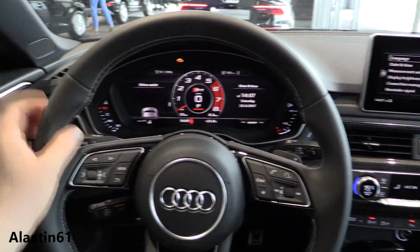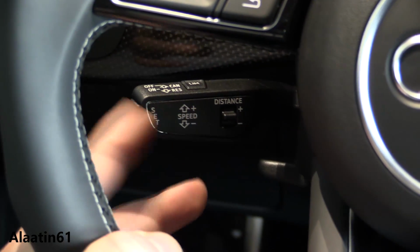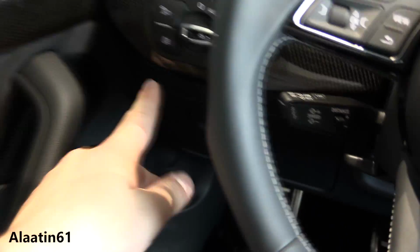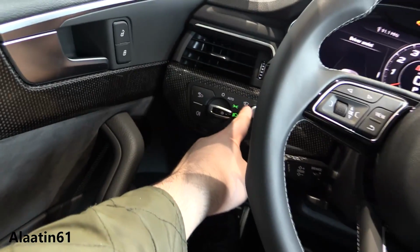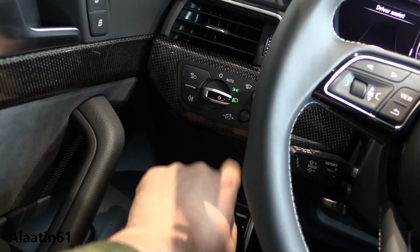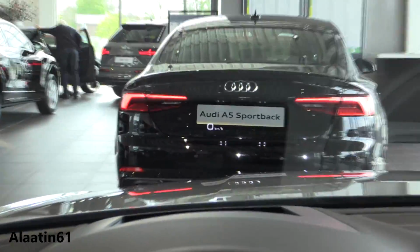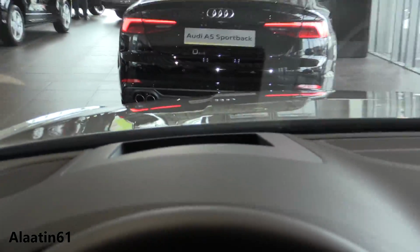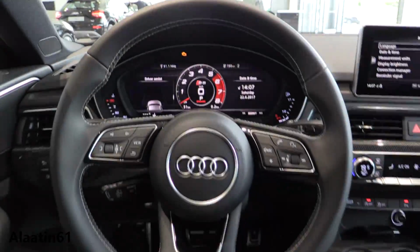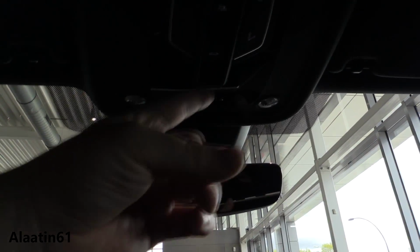You have the automatic wipers, automatic lights, adaptive cruise control down here with the distance adjustment. You have the automatic lights, brightness adjustment, head-up display also on this car. Can adjust the height. There's of course the dimming rearview mirror, and this is really cool, touch sensitive LED lights.